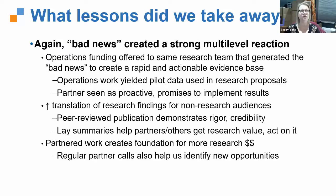And in fact, for us, what's gold is she promised to implement the results of our research. When you have a letter of support in your grant that says, I am ready for this research, I am engaged in this, and we will act on policy based on it, it's gold. And of course, that means you have to do high quality work as well. So they're counting on the rigor of your evidence. So that's that partnership, the strength of it, as well as the tension. This also reminded us of the importance of being able to translate our research findings for non-research audiences.